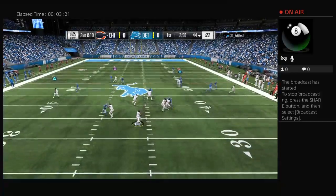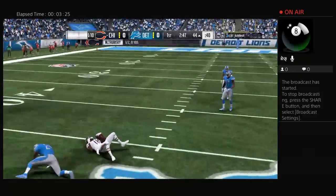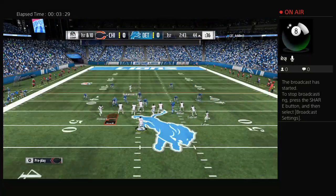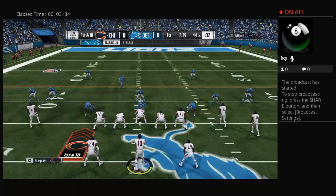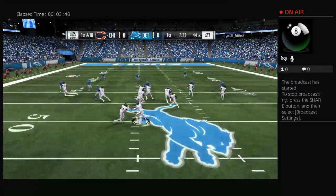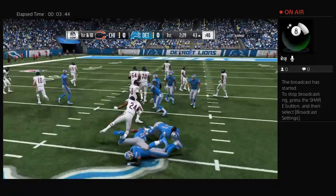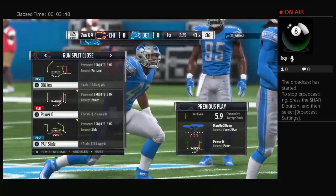Second and 10. It's Trubisky again. Hits his target. It's Taylor Gabriel. And taking it across midfield and inside the 45. Trubisky to Gabriel there for a Bears 1st down. Here's carry number 1 for Jordan Howard. And he's going to get stopped up quickly. Give him a yard down to the 43.